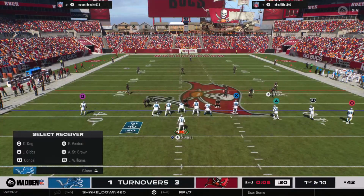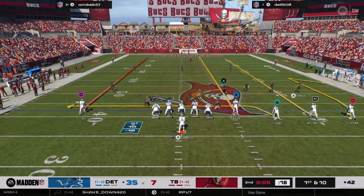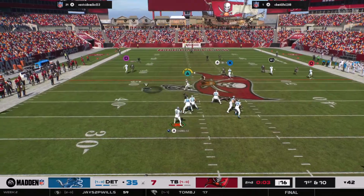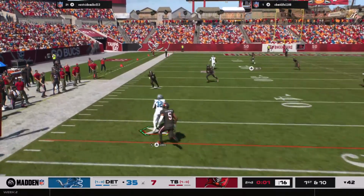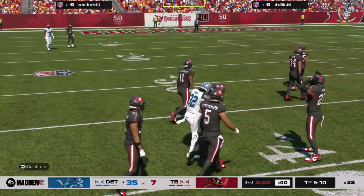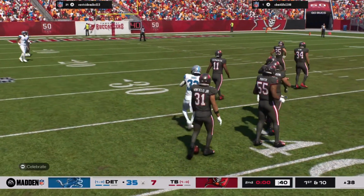Good field position for the Lions here as they head up to the line. 1st and 10. Back to throw it. Finds Gibbs out of the backfield. And this great effort winds up getting them well into enemy territory before he's brought down.